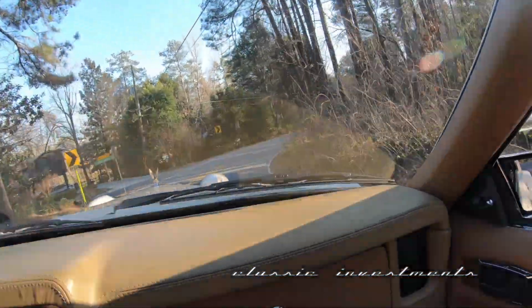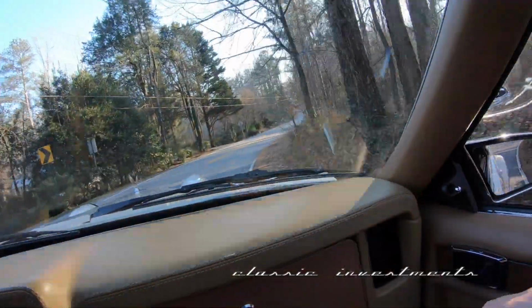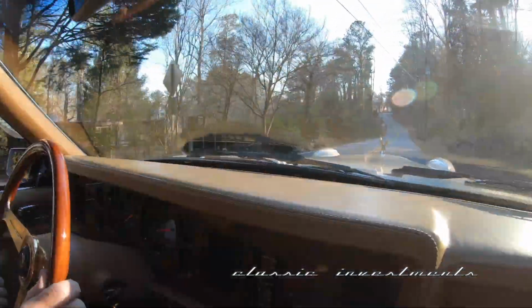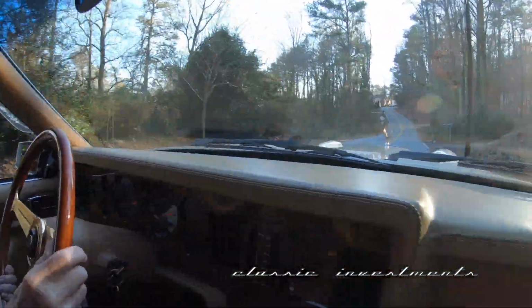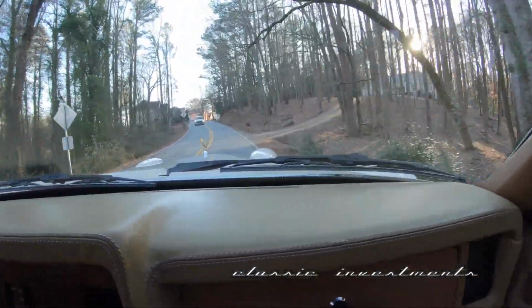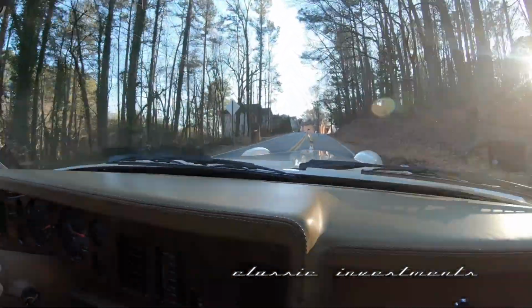The only challenge I've had when I've had it out touring is keeping other folks from getting too close taking pictures with their phones. Well, it's fun to own a car like that. Oh, yeah. I totally enjoy that.